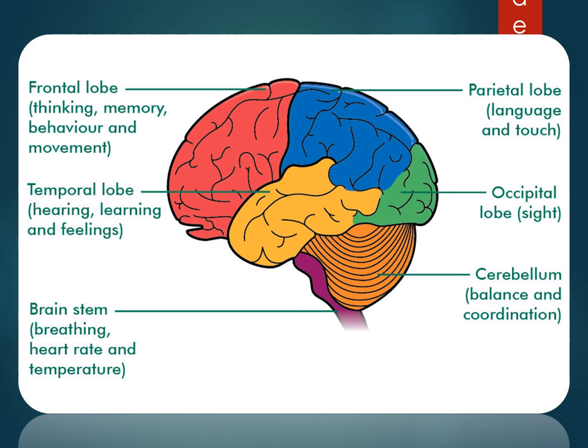And then this yellowy section here that's on the side of the cerebrum, that is called the temporal lobe. So if you were to put your hands right above your ears, that is where the temporal lobes live. There's one on the right and one on the left, and it makes sense that they play an integral role in hearing, but also in learning and feeling as well. And now this is just a very simplified discussion of what the different parts do, but just so you have an idea.